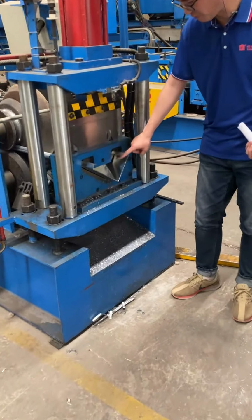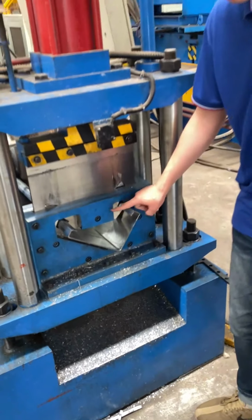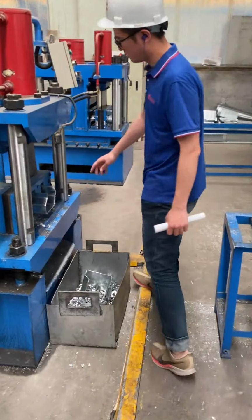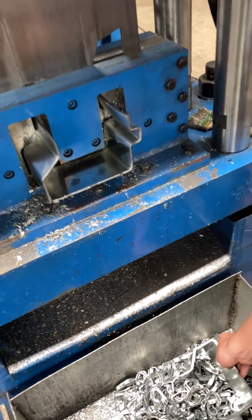This is for the column. It's 2.5 millimeter thickness. This is for the top beam. You can see the section here.